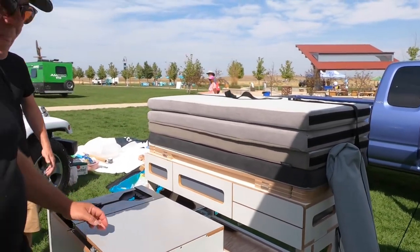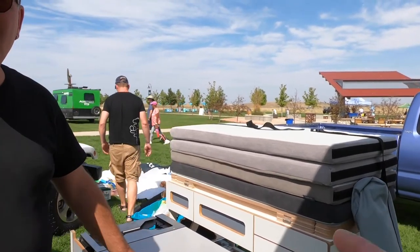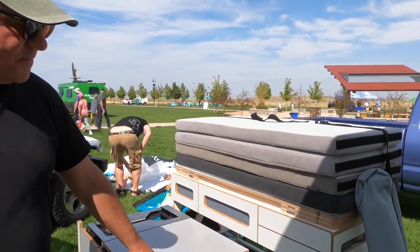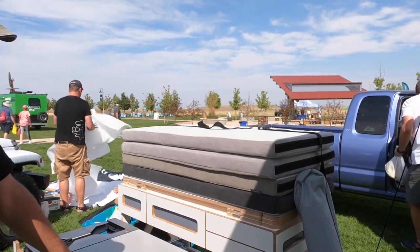We went to the Overland Expo in Loveland. Yeah. And there was nothing this cool. I mean, obviously, there's a lot of cool stuff there. But this is awesome. This is great. Really appreciate it. Yeah, thank you. Yeah, no, we think we're going to do well with this.